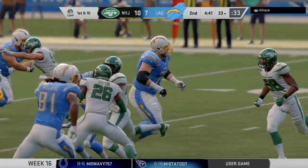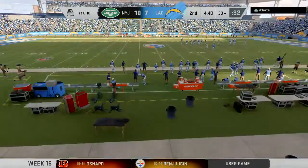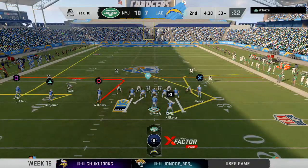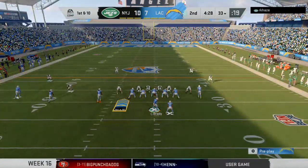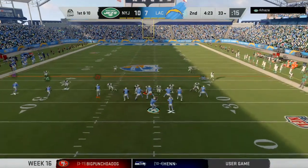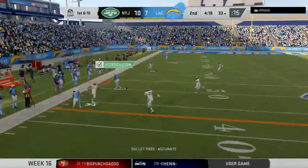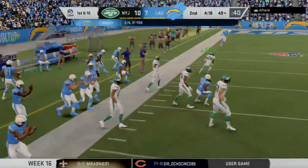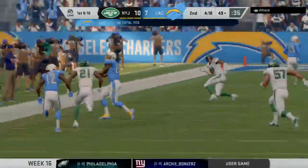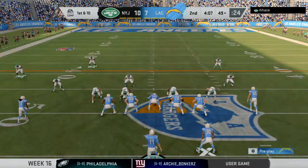First and 10 at the 33-yard line. So they'll come up first and 10 now from the 33. Working from the gun, it's Brady. Finds the open man, it's Mike Williams. And he'll take this to the other side of midfield before going out of bounds. And the play goes for 19 yards, gives him a new set of downs.